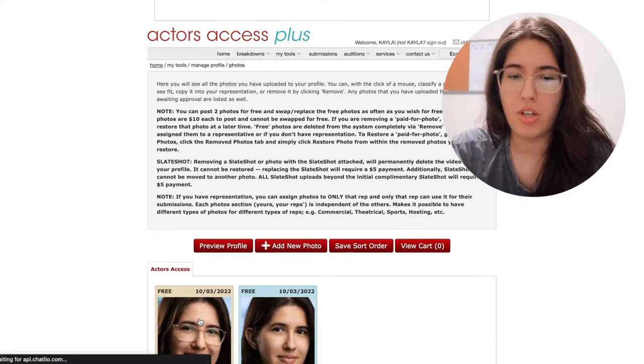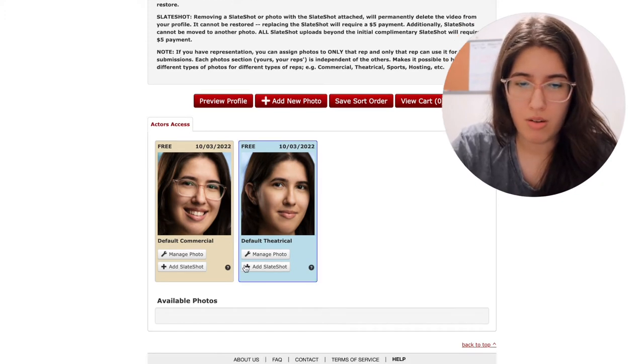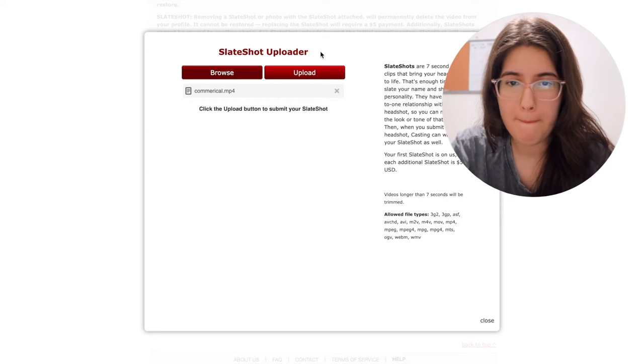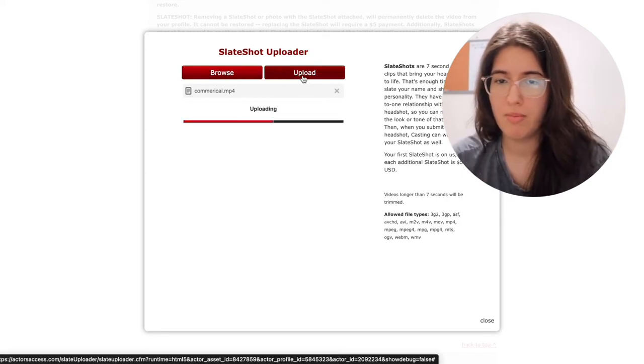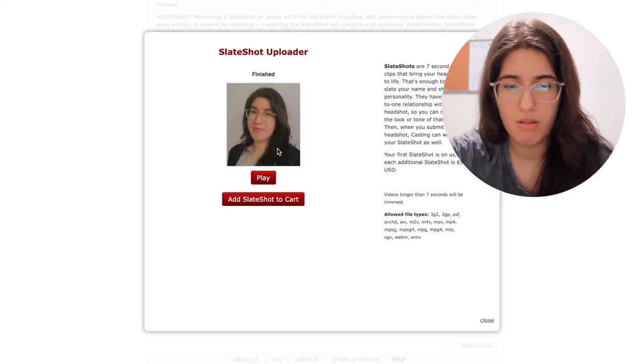I'm going to show you exactly how I'm going to input the slate shot for those of you who are wondering. These are my two free headshots that Actors Access allows to place on the site, and all I'm going to do here is add slate shot. I'm going to open that up. Hopefully it works. Okay, upload. I'm hoping this is good or else I'm gonna have to redo everything again and I have no time to edit. Did it work?